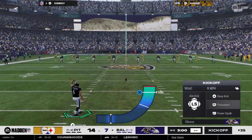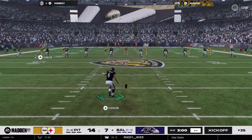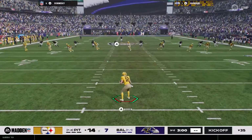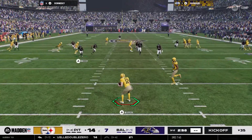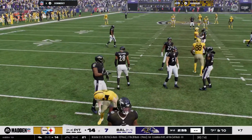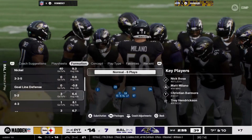Kaimi Fairbairn set to kick off. And so after the touchdown, here's Fairbairn to kick it off. This one taken at the 7. Great coverage there by the kick team. He's down inside the 10-yard line, their own 7-yard line.